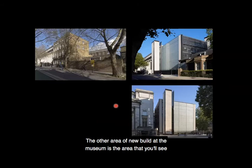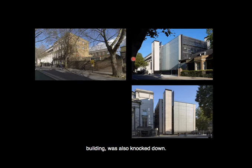The other area of new build at the museum is the area that you'll see down the bottom of Malet Street. This is the area that used to have the British Library Bindery. It also had the British Museum photography studio. When the British Library moved out, the bindery was knocked down. The photography studio, which although it looks quite old had been built in the 1960s as a copy of a Georgian building, was also knocked down.